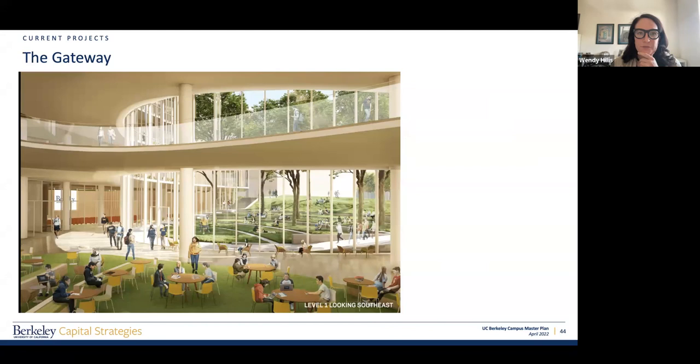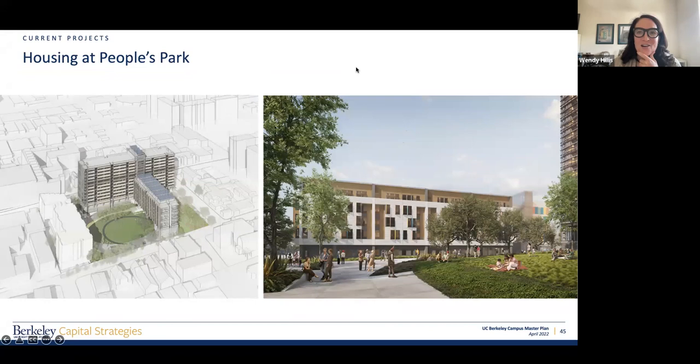Then of course, People's Park. We are developing People's Park. And if you have noticed, we have really cleared out the number of people that are currently in the park. I think we're down to 5 people who are still in the park, the last I heard. I give Chancellor Chris a lot of credit in developing the idea around how this project would be successful.